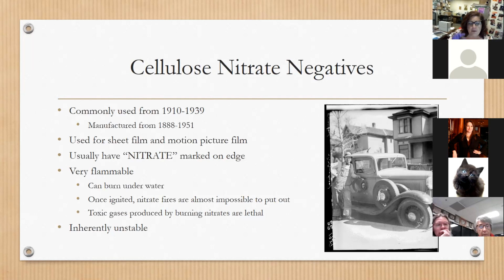And they usually have the word nitrate stamped along the edge. They are very, very flammable, and they can even burn underwater. Once they are ignited, nitrate fires are almost impossible to put out. And the toxic gas that they produce while burning is lethal. Nitrates are inherently unstable, which means that we can slow down the deterioration process, but we cannot stop the deterioration process.